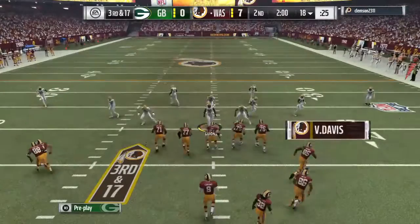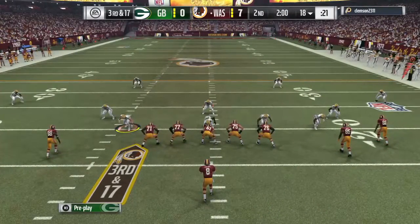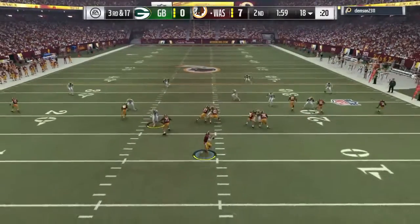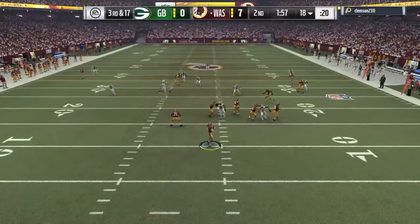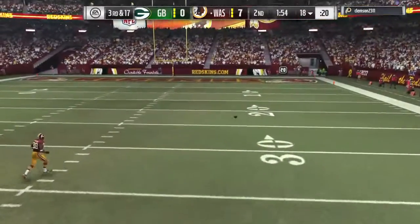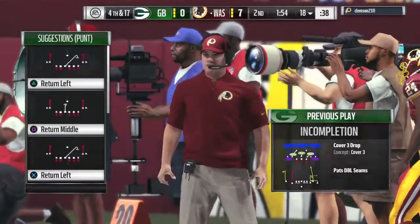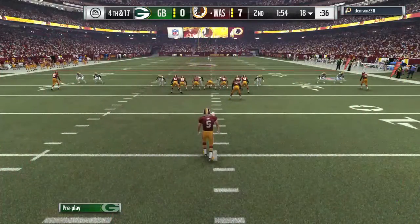So a big sack on second down. Now let's see what the offense has in store for third. Now let's go. Green. 3rd and long for Cousins. Finding time. Going for the deep ball. And that one incomplete. Had some position but couldn't hold on, and it brings up 4th down.